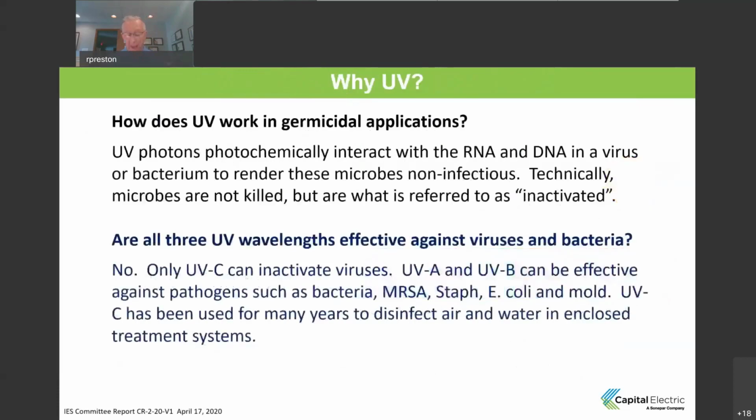So, how does UV work in germicidal applications? Well, the UV photons actually interact with the RNA and the DNA in a virus or a bacterium to render these pathogens, these microbes, non-infectious. So technically, we're not killing anything. The virus is not killed, but it's what is referred to as inactivated. It is no longer able to function. It cannot reproduce. It is no longer infectious. So you're basically rendering it inert by affecting its DNA or its RNA in this case.